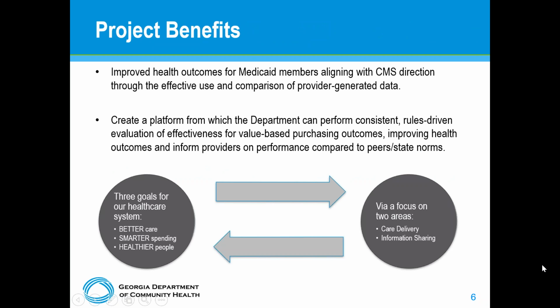Next up. So, ultimately, this project is intended to help improve health outcomes for our Medicaid members. This is a national directive in terms of moving to value-based information, to collect information beyond just claims, right?